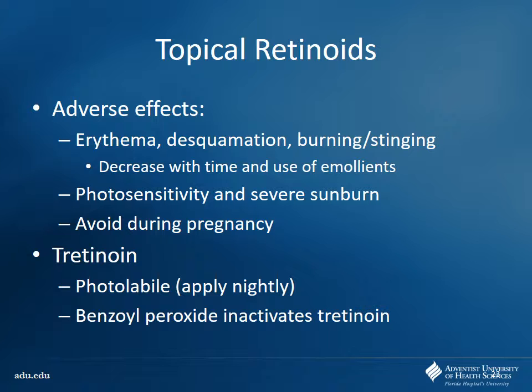And then you also want to avoid these agents during pregnancy. So messing with vitamin A during pregnancy is a no-go. We'll see a lot of these can lead to, especially systemically administered vitamin A derivatives, some pretty severe teratogenicity. So avoid these in pregnancy.